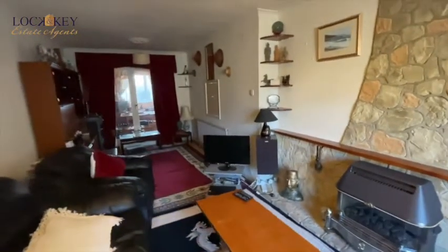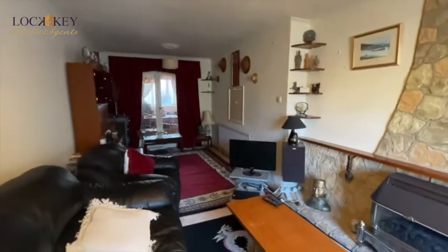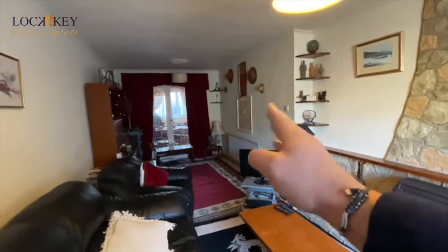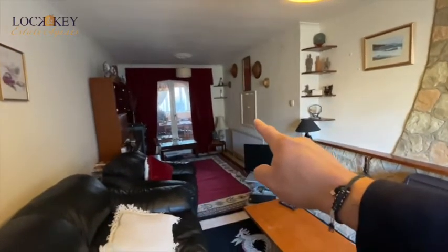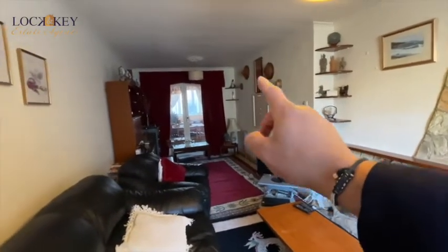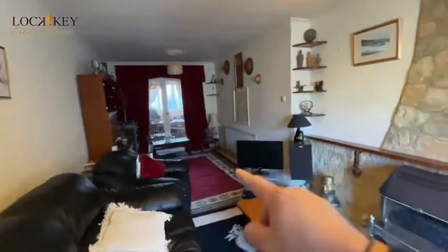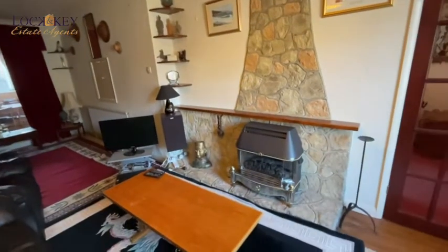So you can have 1 or 2 as it's currently got, but if you really wanted the extra parking, this is ideal. Now, like I said, I think these were built in, I don't know, the 70s. So they would have come with lounge and diners. Some people have knocked through. You can see where the serving hatch is. I think they're great. And then there's an extended bit beyond these French doors.